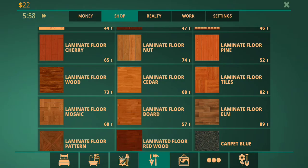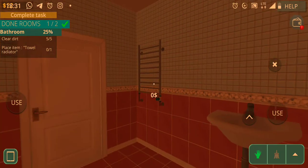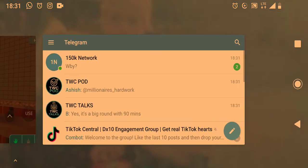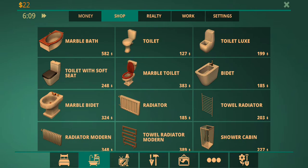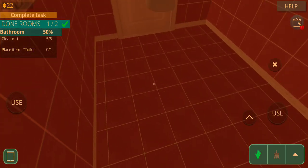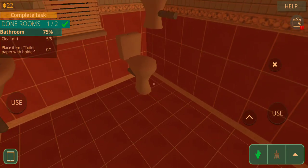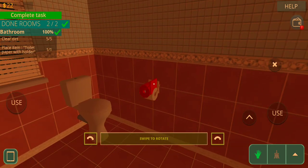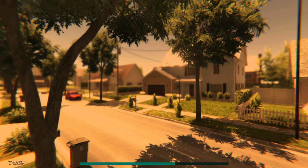Okay, so they want the towel radiator. That's in the bathroom. Towel radiator. So you guys, come on phone, hurry up, thank you. Place the toilet. Come on, walk. Toilet, what else? Toilet paper holder. Okay, so we got 140 bucks over there.